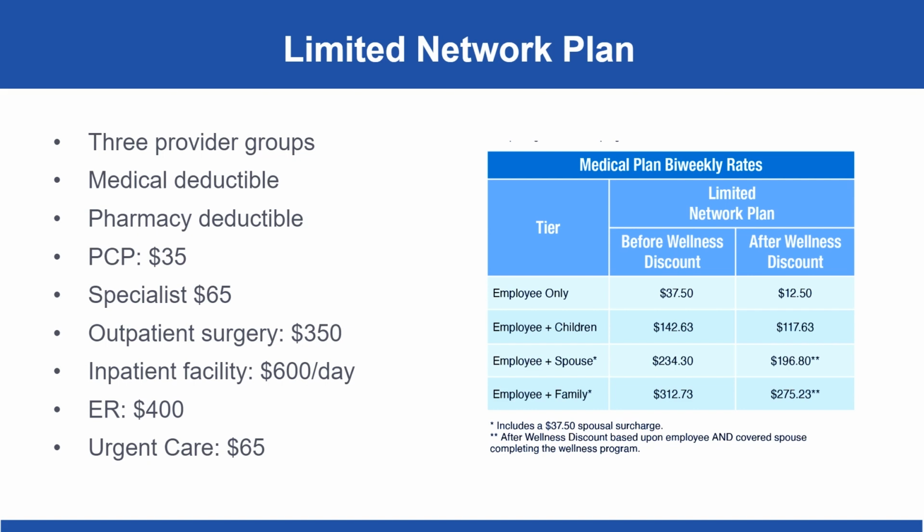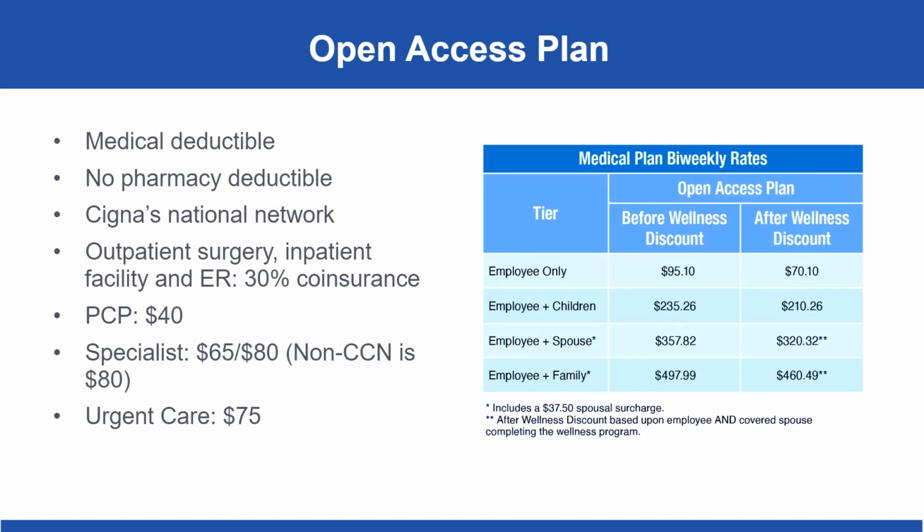Please take a moment to review the premium amounts on the screen. These are bi-weekly amounts so long as you and all covered dependents are non-tobacco users and complete the annual wellness program. The Open Access Plan, or OAP, is the most expensive plan in terms of paycheck amounts. However, it gives you greater flexibility to choose your care than the other two plans.